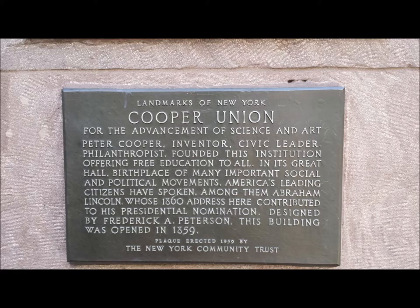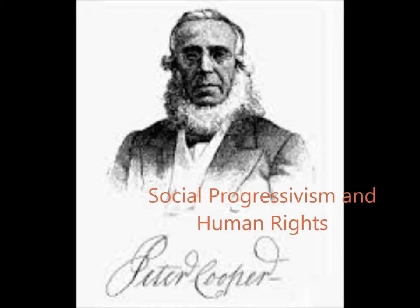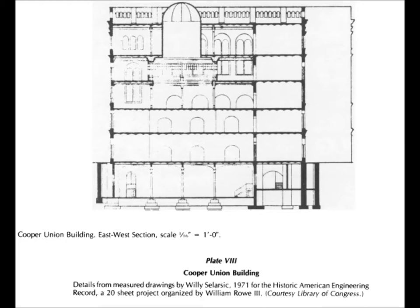The Foundation Building became a landmark in 1966. The Landmark Preservation Commission cites the Foundation's exemplary Italianate style, the innovation of Peter Cooper's wrought I-beams, and the historical significance of the Cooper Union and what it stands for as the main reasons for landmarking the building.